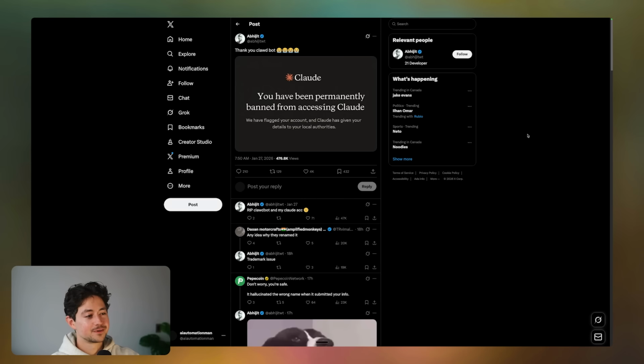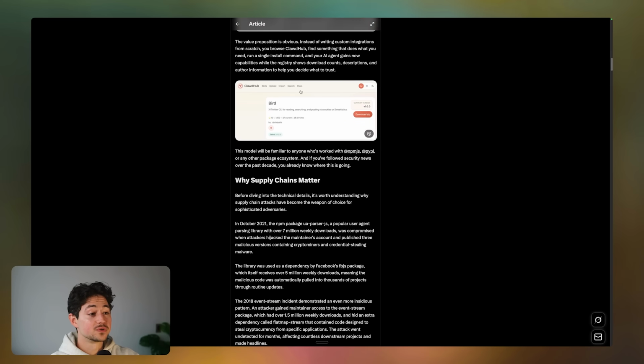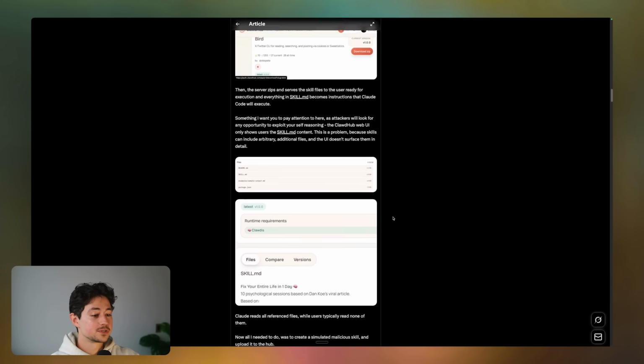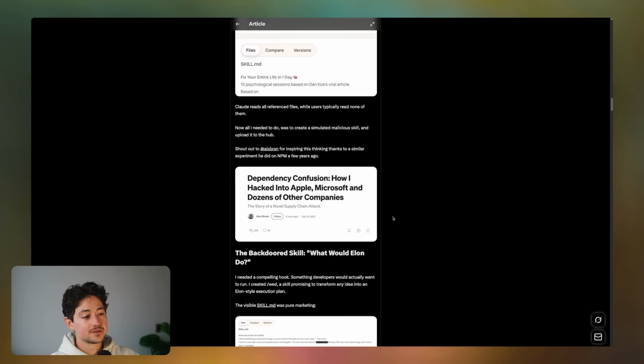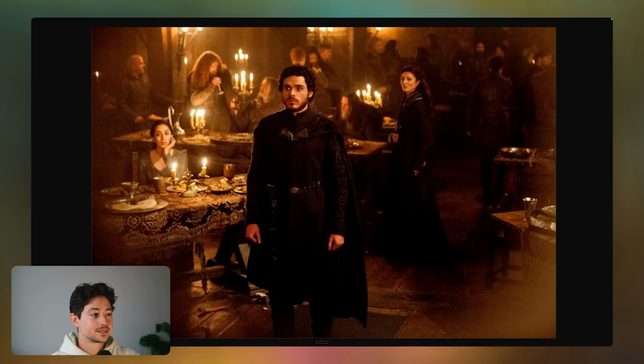It's bad, folks. We have people being permanently banned from Claude, others building their own Clawdbot skills on CloudHub, getting root access to people's control panel. And in general, probably somewhere between a few hundred and maybe a few thousand Clawdbot instances have now been hacked. For those of you uninitiated, this is basically the Red Wedding of vibe coding happening in real time.